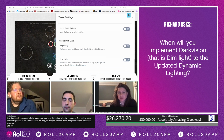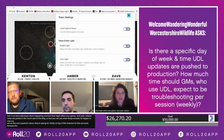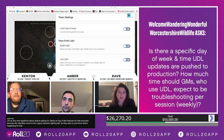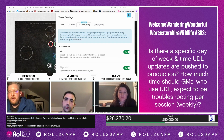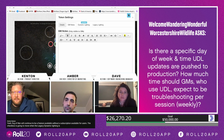This next question is asking for clarity on fog of war features for free accounts because the checkbox moved to the Legacy Dynamic Lighting tab. They want to know what's happening with that. Fog of War will continue to be a feature available without a subscription, available to free users. The checkbox is going to move when the Legacy Dynamic Lighting is sunset.